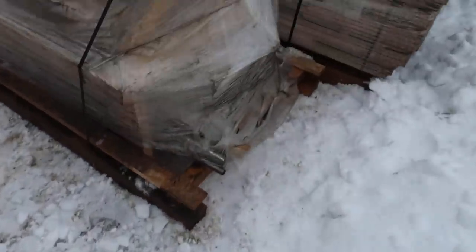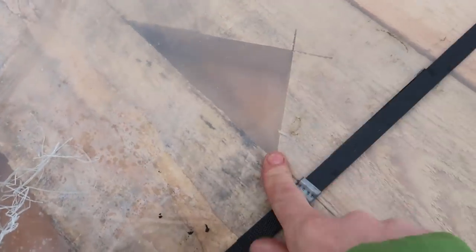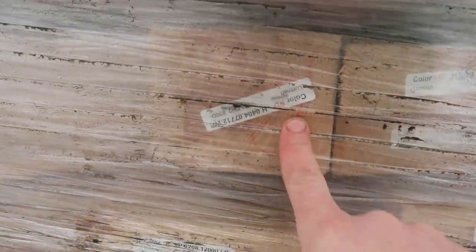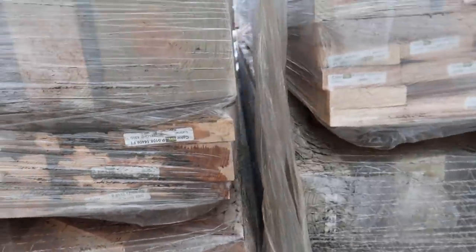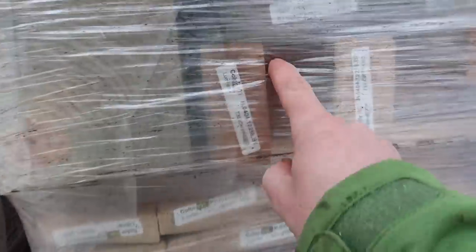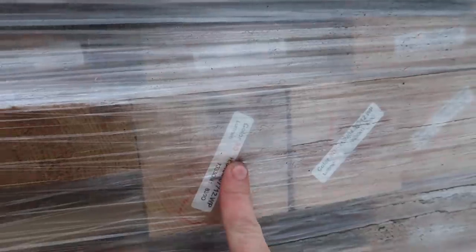More of our 4x4 posting. Over here, we got more rafters, all pre-cut to length. We got our bird mouth notches put in. We're gonna be building a post and beam barn, and these are the kits for it. Everything comes labeled, telling us where they go and what they're for. So OH2, RD, RD, nice.